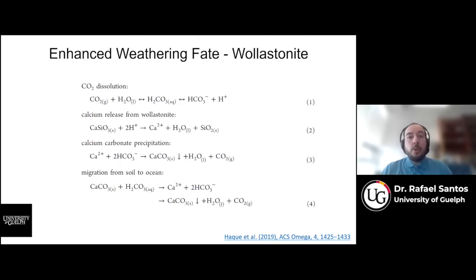If the soil were too acidic and precipitation of carbonates is not possible, what we need to realize is that the bicarbonates would migrate down into the soil and eventually into the subsoil, eventually into aquifers, and eventually all the way to the ocean. So enhanced weathering doesn't stop at the point of application.